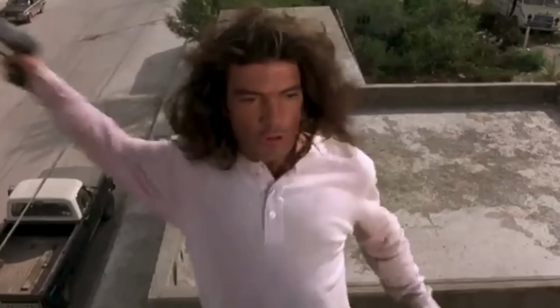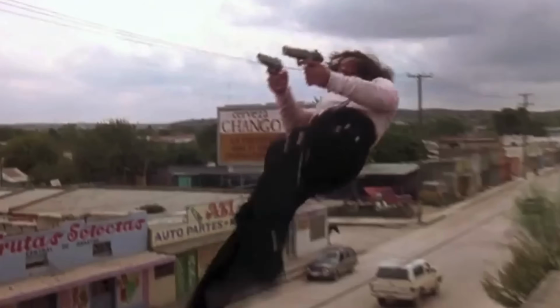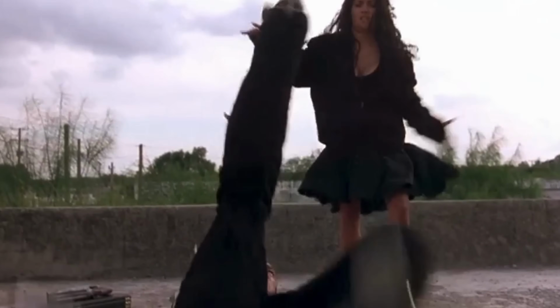Schwarzenegger and Tom Arnold packed them in True Lies from 1994, and a year later, Antonio Banderas turns them into a gun-fu classic as El Mariachi in Desperado.